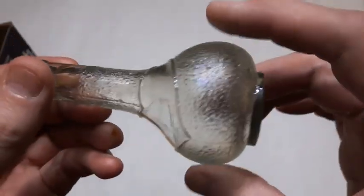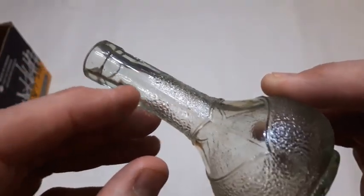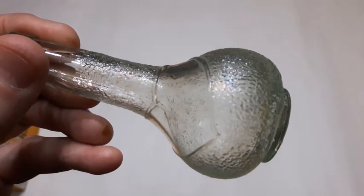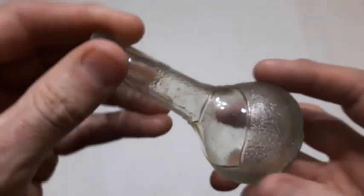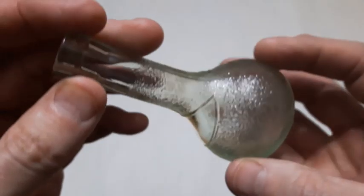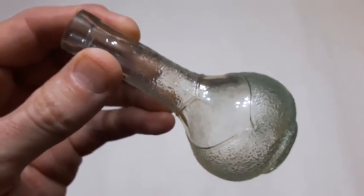It's a lovely lime green color, blown in a mold with a tooled lip. The seam ends right up about here. That nice texture pattern all around it. And I like this design here, which is likely where a paper label would have gone. Well, I'm not 100% sure that that's a perfume, but that's my educated guess. Nice bottle.